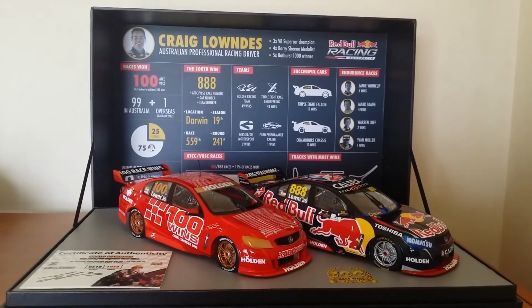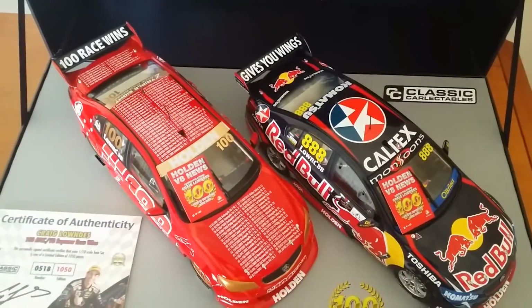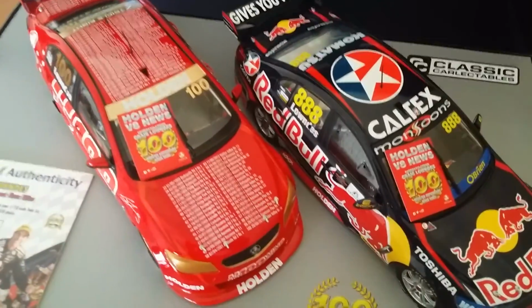Now I'm going to put the posters on the windows and that will be the video. And as you can see, there is the complete set with the posters and the windows.